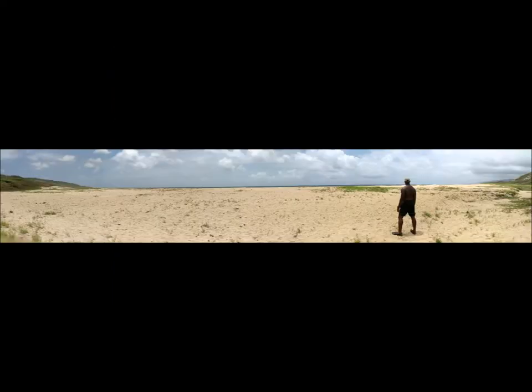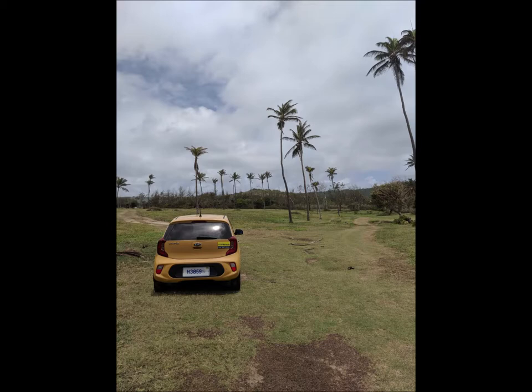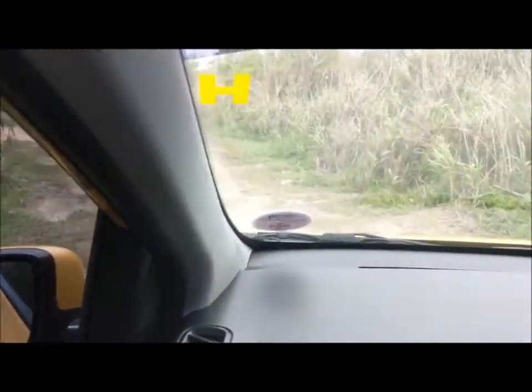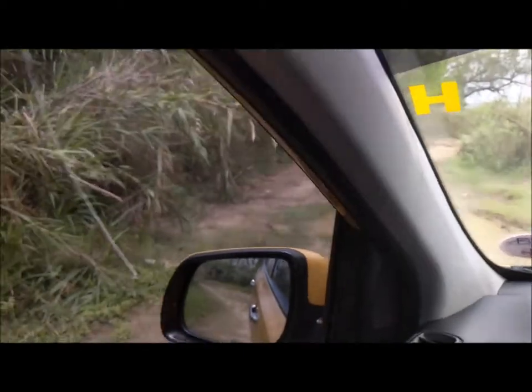But here are some pictures from our little excursion. And our little car was definitely getting a run for its money, but we got all these little treasures and we were able to make it through. So here's a little example of what happened to get down there though. This is the way back out. You were way up there, and then we went, yeah.